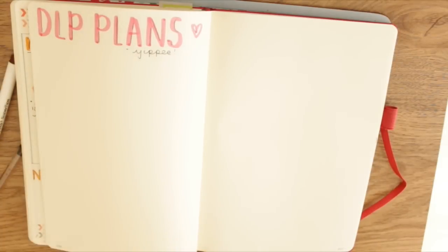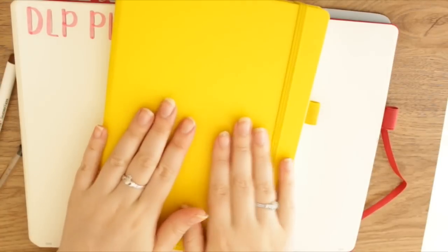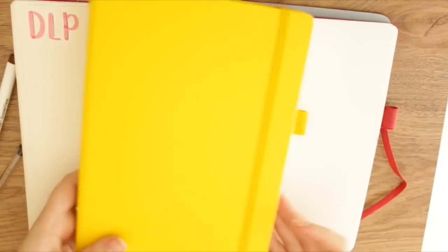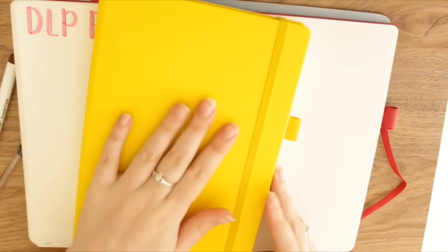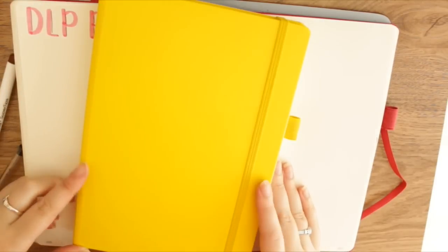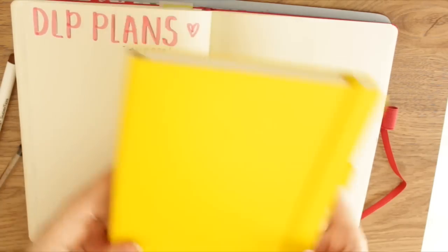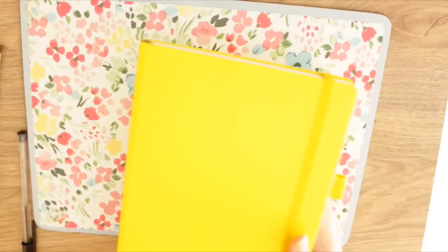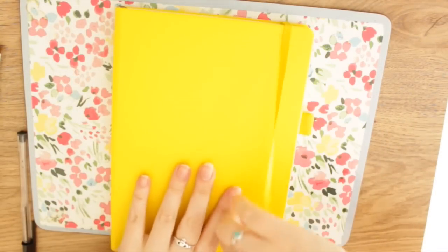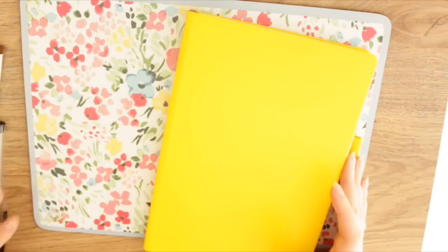However, this is the last video you will see with this notebook because I have a new one. I don't have enough space for another month in here, so as of August I will be moving into this yellow notebook, and I just wanted to show you what I've done so far in here. I meant to film a video on it, but unfortunately the day that I was setting this up was a day that I just didn't feel like filming at all, so I'm just showing you it now.